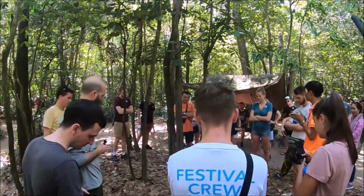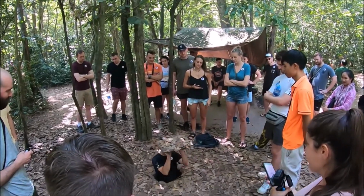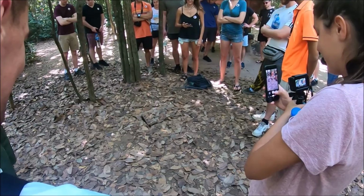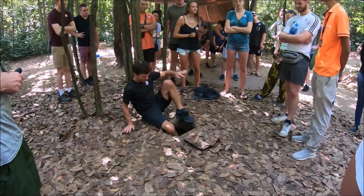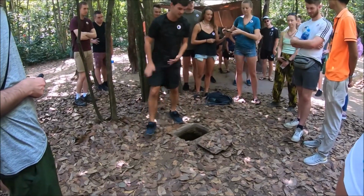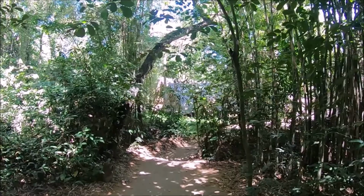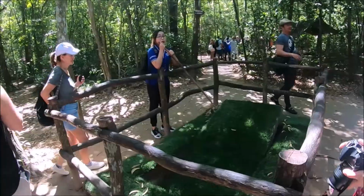We made a stop at one of the many entrances to a tunnel. Many people were waiting in line to try to get into that small tunnel, and I really mean small. Luckily for us, though, there was a large group tour that was just finishing up, so we didn't have to wait too long for our turn. Many members of our group could fit into it, and actually one even got kind of stuck trying to get out.